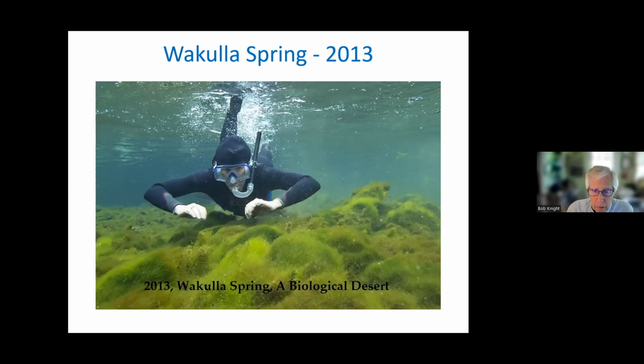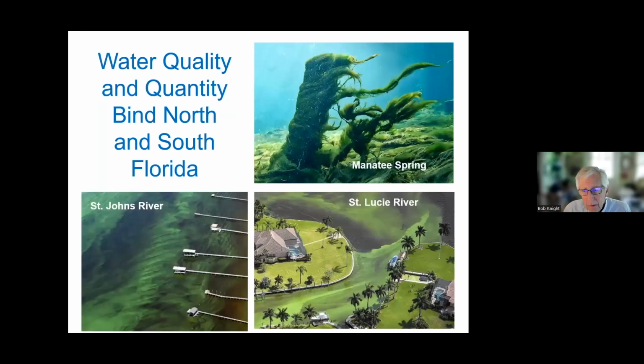These are the problems in the springs that we've been seeing, that Jim Stevenson and many other people have been seeing. But these aren't new. These are the same problems we have in South Florida. Look at the algal blooms in the St. Johns River. Look at the algal blooms in the St. Lucie River, the Caloosahatchee River, Florida Bay. We are killing the waters of Florida by the same problems, by changing the amount of flow and by polluting the remaining water. And so the problems are from North Florida to South Florida.